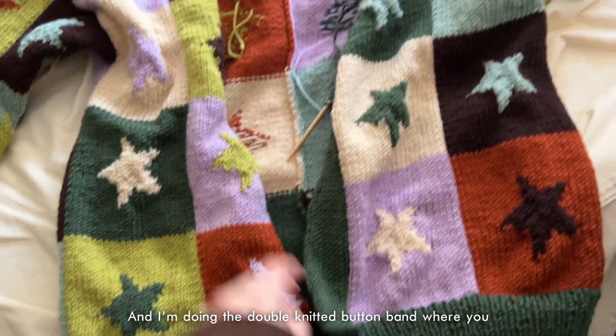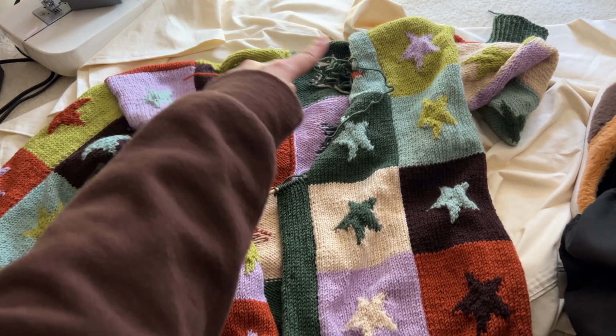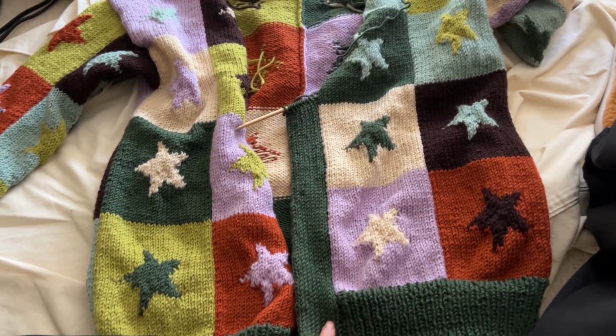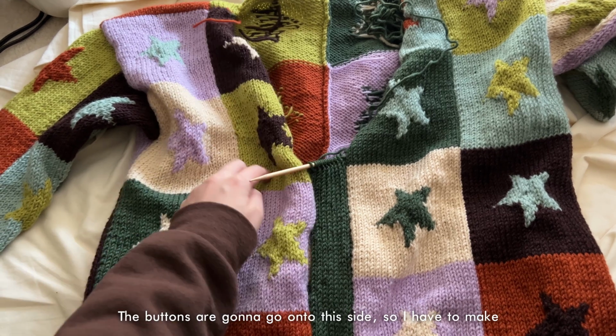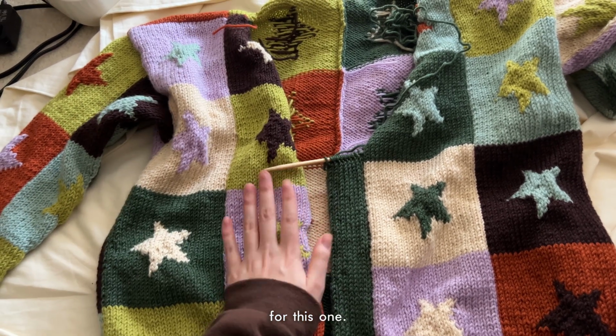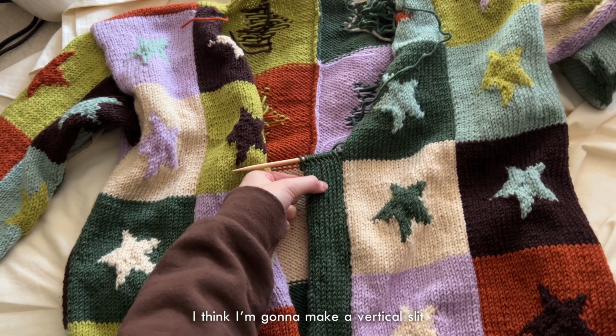And I'm doing the double knitted button band where you pick up all the stitches along the collar like this first, and then for this one I'm just working normally. The buttons are gonna go on this side, so I have to make the buttonholes for this one, and I kind of have an idea of how I'm gonna be doing it. I think I'm gonna make it a vertical slit.